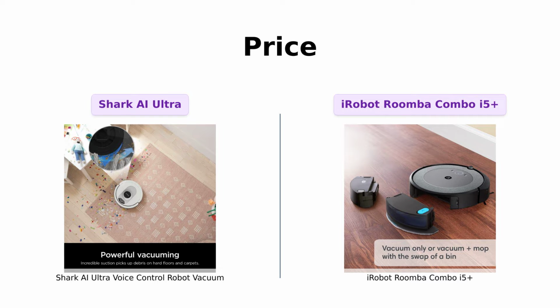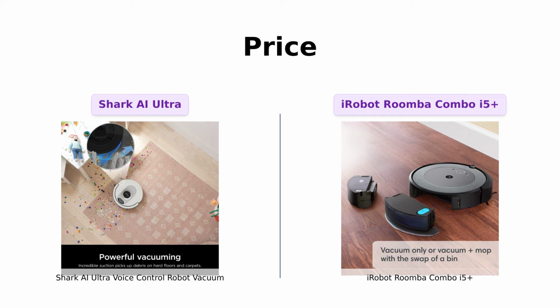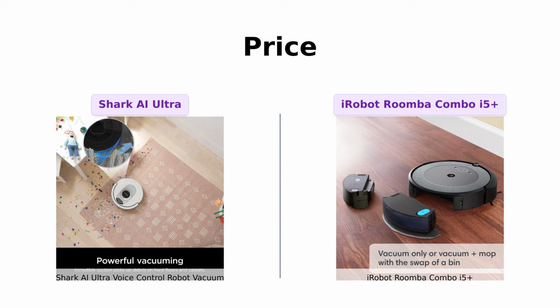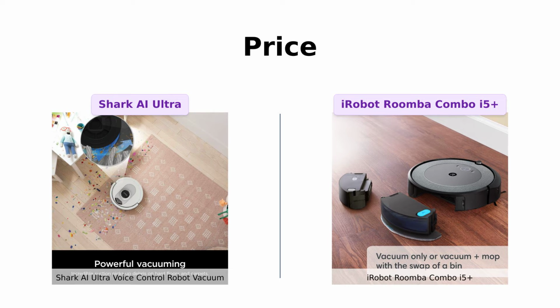Let's start with the price point. The Shark AI Ultra Voice Control Robot Vacuum comes in at $599, while the iRobot Roomba Combo i5 Plus is priced at $549. Both options are on the higher end, but the iRobot Roomba Combo i5 Plus takes the lead with a slightly lower price.